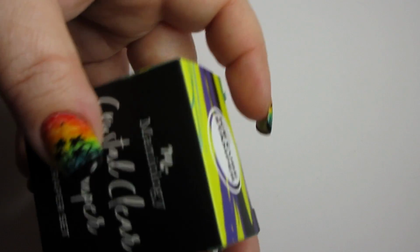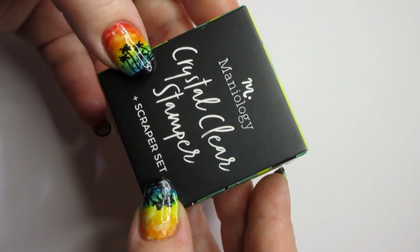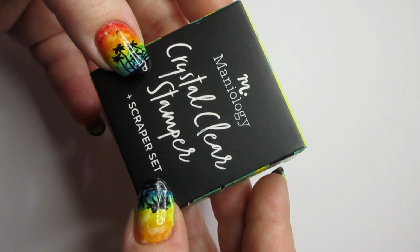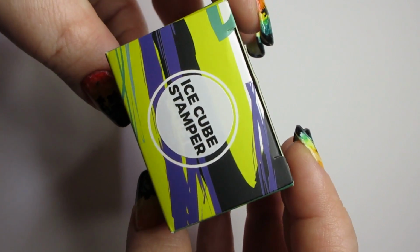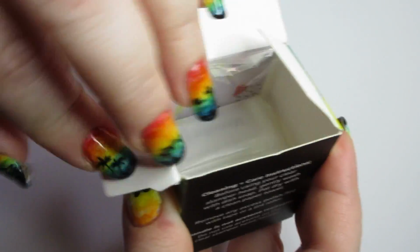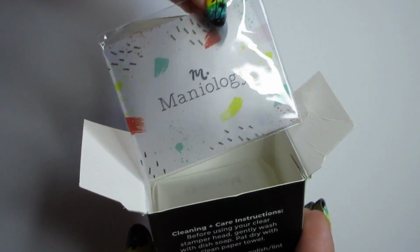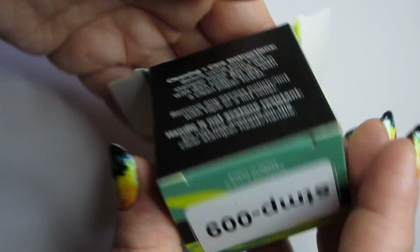You get a few gifts with each tier that you achieve. In the turquoise tier, I received the crystal clear stamper and scraper set from Maniology. And it's the ice cube stamper. You see it in like all my stamping videos, unless I'm using the monocle. Absolutely love this scraper card. Love it.